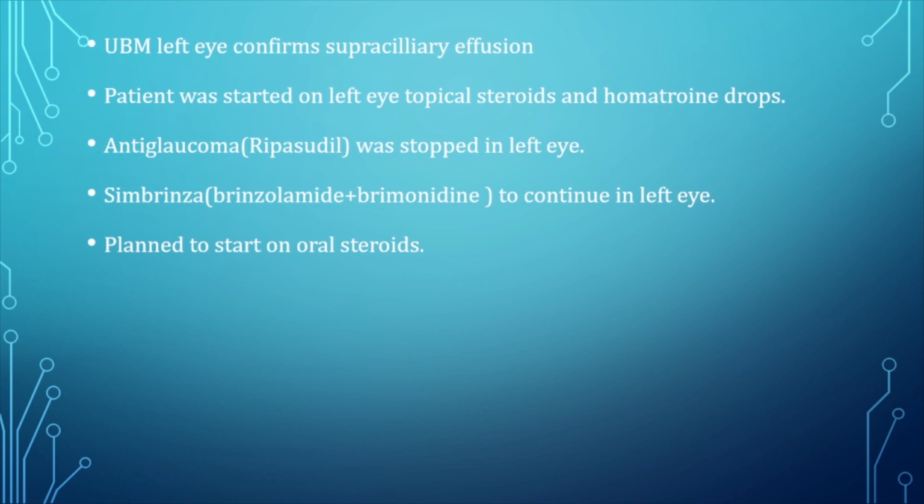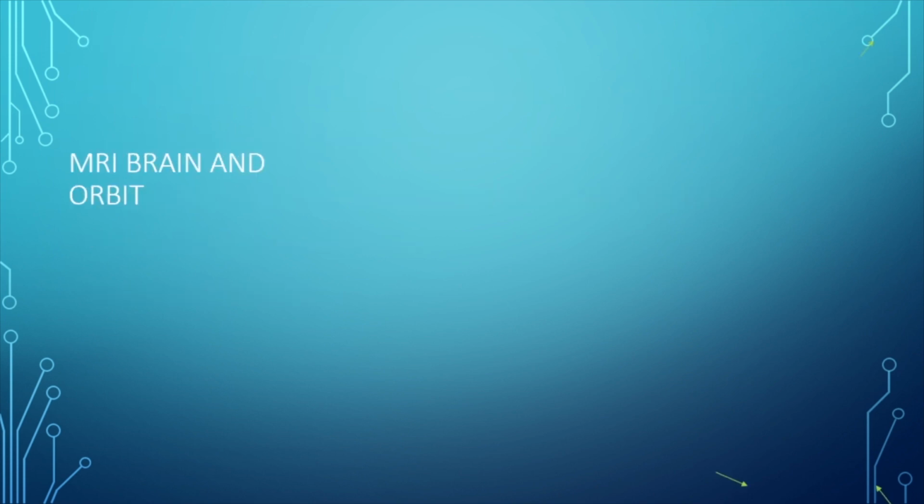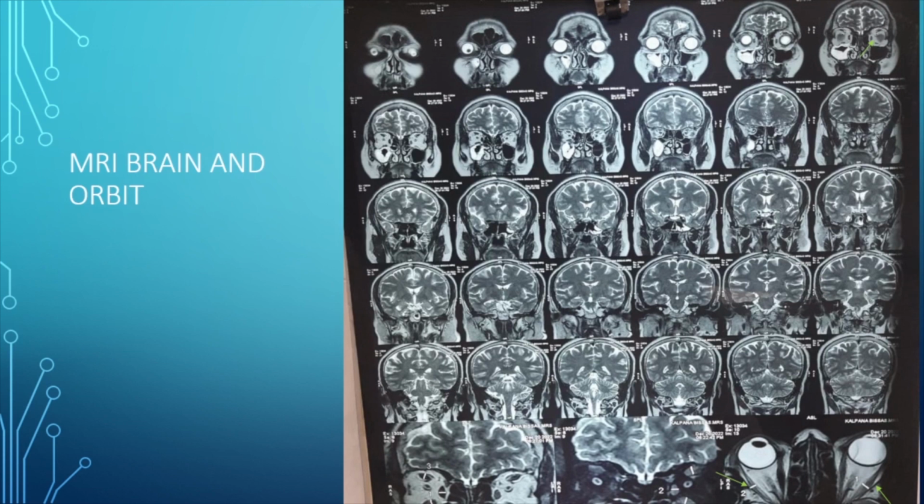Patient was started on left eye topical steroids and homatropine drops. Anti-glaucoma netarsudil was stopped in the left eye, whereas Simbrinza, that is brinzolamide plus brimonidine combination, was asked to be continued. Patient was planned to start on oral steroids, and physician clearance was asked for, but the MRI reports were still awaited. And these are the MRI images of the brain and orbit.